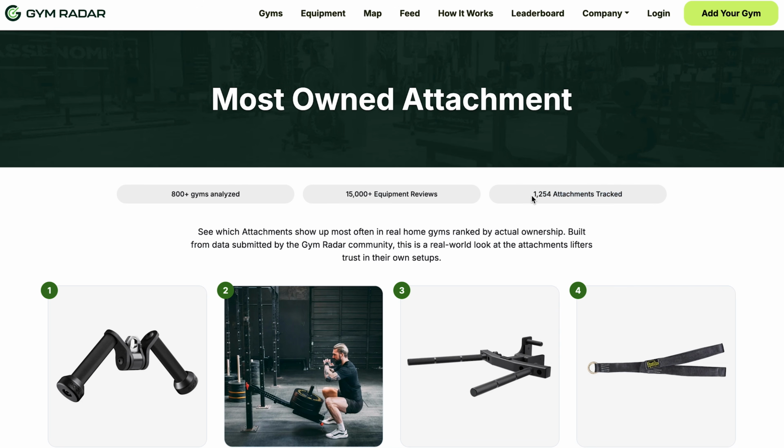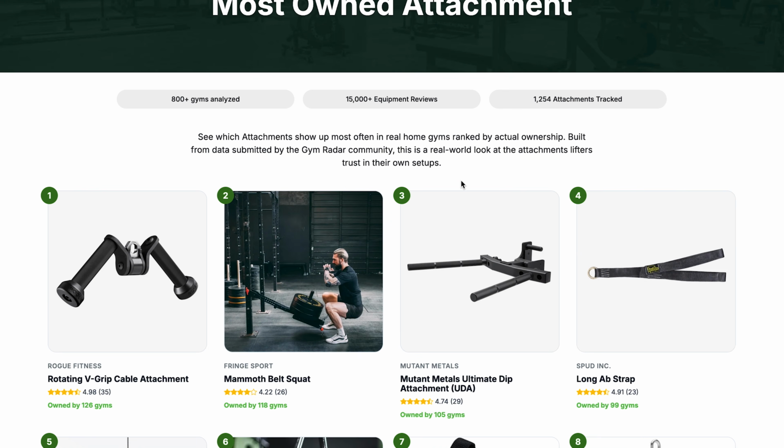Actually, that caveat you brought up there is an important one. They're all great pieces to have. The attachment category is massive. We have over 1,200 pieces in the attachment category.